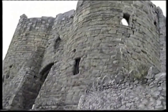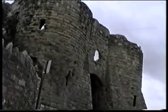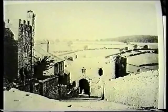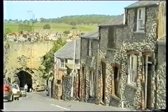Much of the ancient town walls have survived to this day, and this, the Burgess Gate, is in a particularly good state of preservation. This sole remaining gate of the Edwardian town leads to Tower Hill. Here you find terraced cottages huddled together within the security of the old town walls.